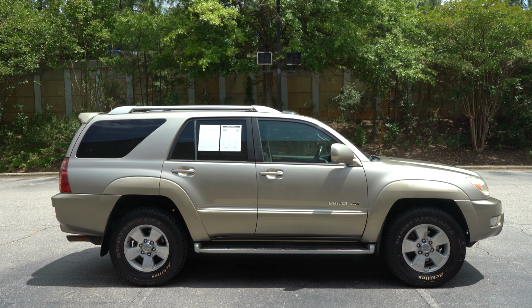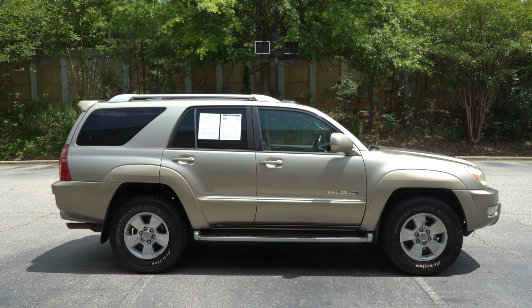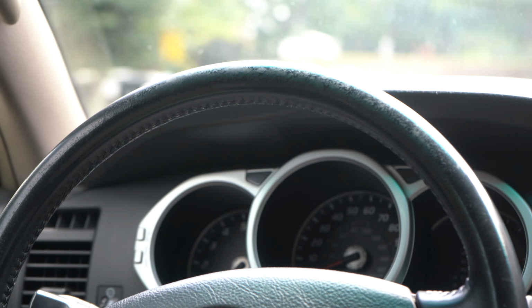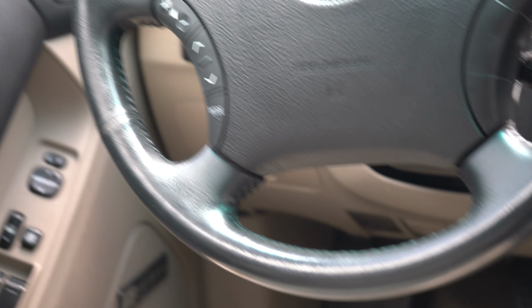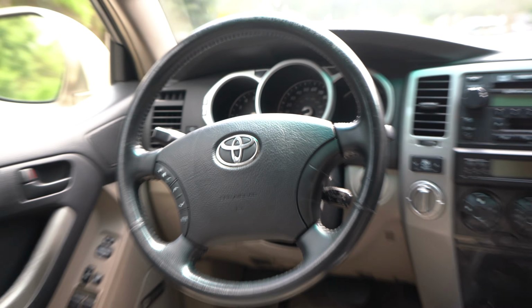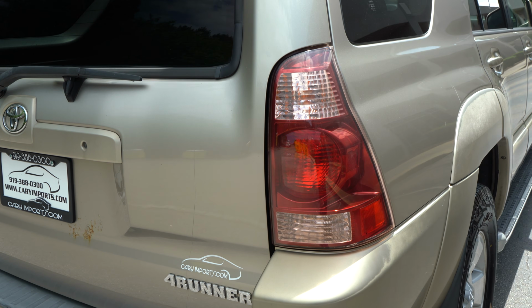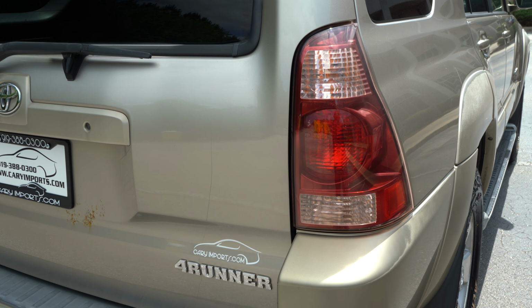Steering does track straight, which is a great thing, of course. And another thing, you actually do get a leather-wrapped steering wheel with the Sport and Limited trims, but I'll talk more about that stuff in the interior segment, of course. And this is the 4-wheel drive model, so with the V8 models, you get full-time 4-wheel drive. With the V6 models, it's like a partial 4-wheel drive system. It's not always working, basically.